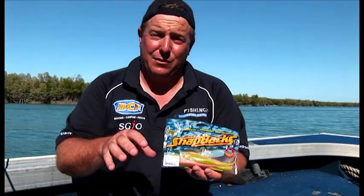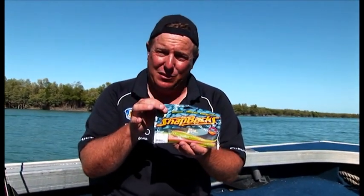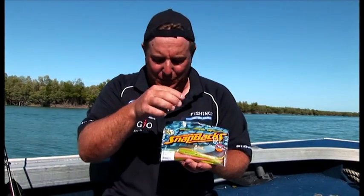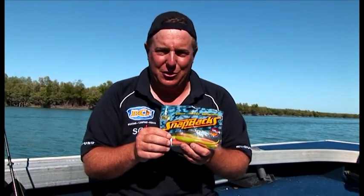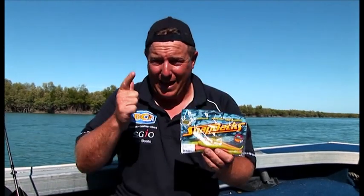Okay, what I'm going to do now is give you a close look at what I'm using. Love these products. These are the snapback soft plastic, 5-inch in size, catches all different species. And these ones here are very stretchy, so they're great. With a lot of teethy critters around, you're not going to lose your soft plastic. So McCarthy soft plastics and these snapbacks are my favourite.